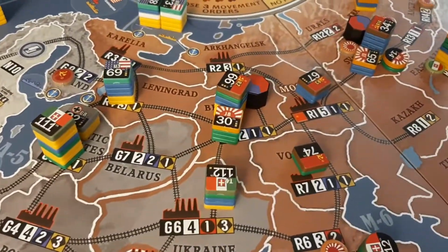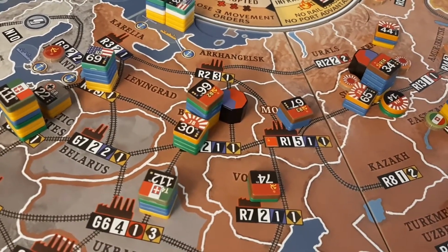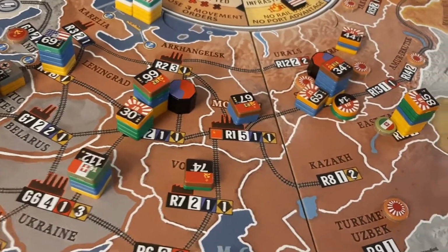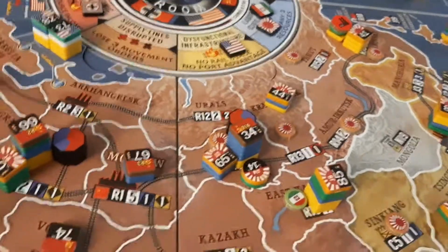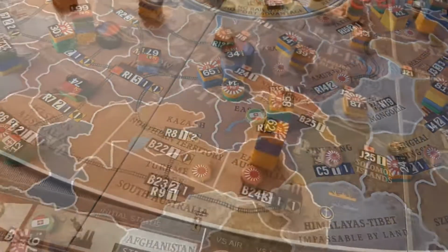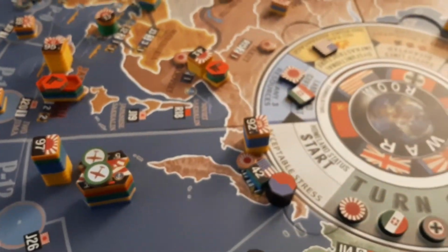This battle here in Belarus, that Japanese monostack of armor survived with only 2 losses, destroying about half of the Russian forces there. And the battle in R11 also went the Japanese way, as they managed to hold on to that fight that they should have lost. The Japanese 44th took R13 without a fight. Down in Australia, the 62nd takes that spot without any issue. And the battle in Russia continues, the American 42nd barely holding on.